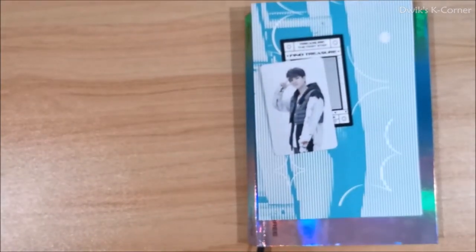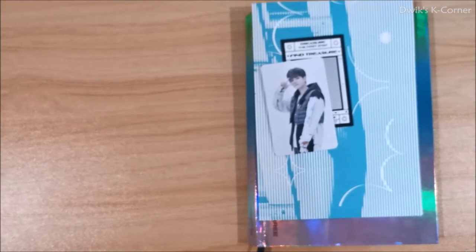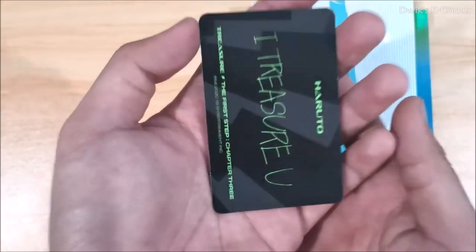I don't care about the white or the black version as long as I have one of each and every one of my bias members. That's totally cool for me. So yeah, that's a happy.